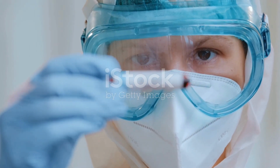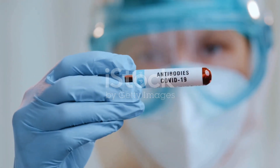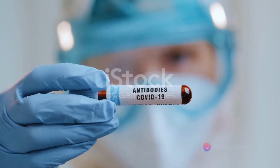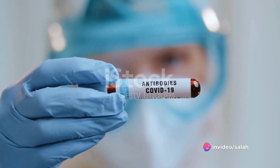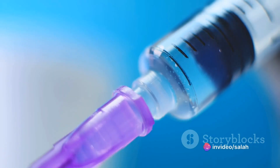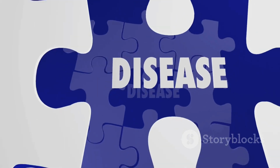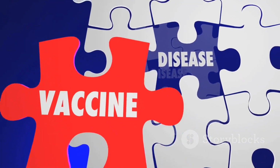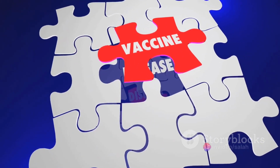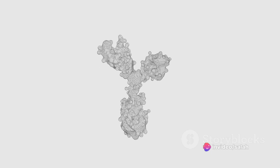Now, let's move on to antibody testing. Antibodies are proteins produced by our immune system to fight off infections. They're like our body's soldiers, ready to combat invading pathogens. Antibody testing is a method used to measure the presence and amount of these antibodies in our blood. This can give us an indication of our body's immune response to a specific pathogen, whether from natural infection or vaccination.